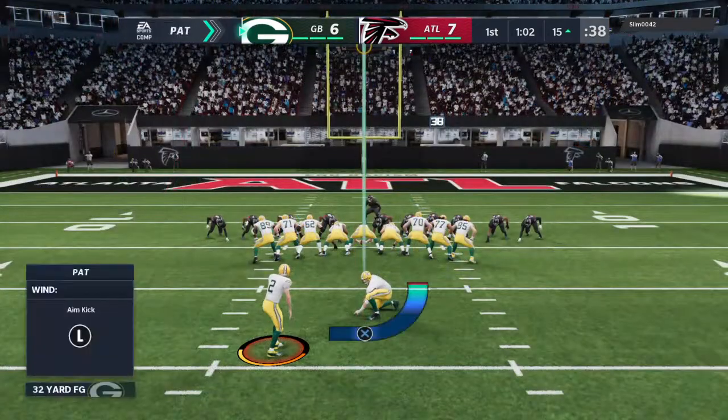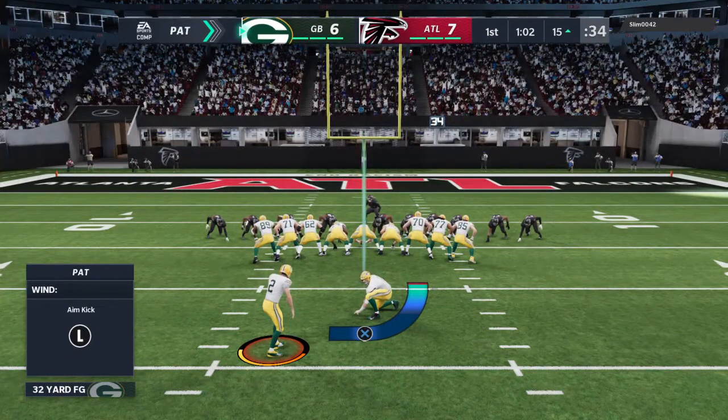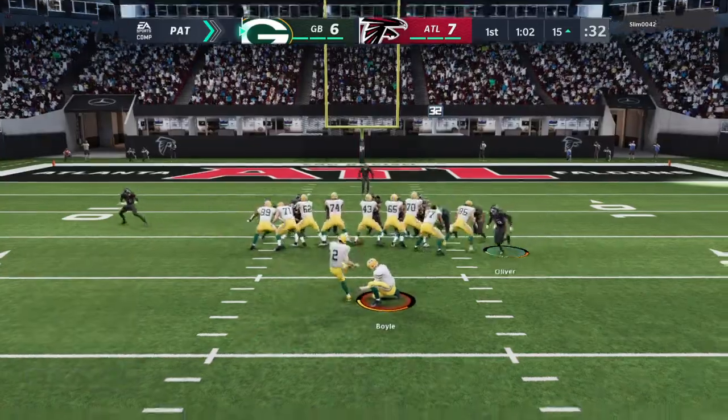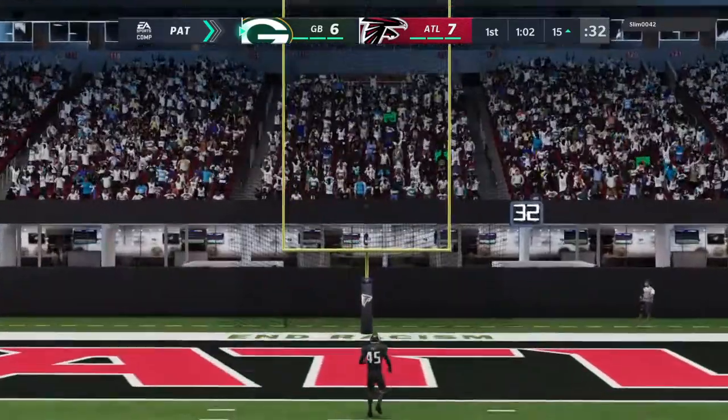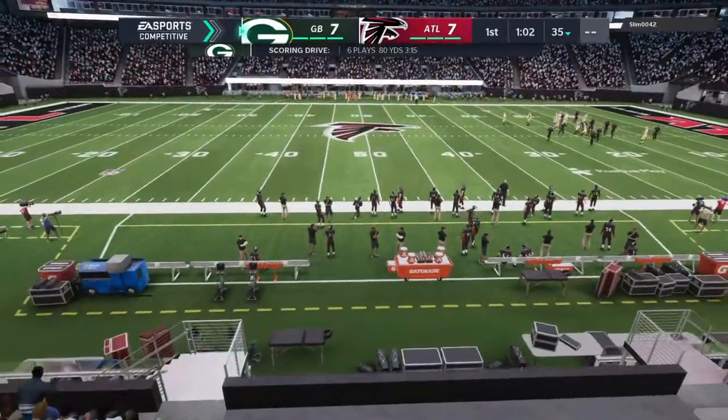On is Mason Crosby for the point after. It's up and good. So these teams match touchdowns here in the first quarter, and we're tied 7-7.